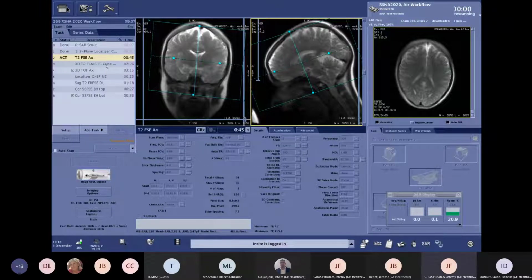And just before going further, I want to highlight something here. You can see the scan time. It's pretty decent, pretty nice in-plane resolution, 0.8 by 0.9 with 4 mm slice thickness. And it's only 45 seconds. This is because we are using AirRecon DL, again, another member of the Air family.